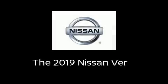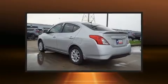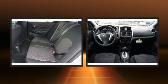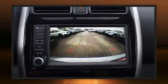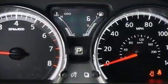Come test drive this 2019 Nissan Versa. This four-door, five-passenger sedan offers the features and options for which you've been searching. Smooth gear shifts are achieved thanks to the efficient four-cylinder engine. And for added security, dynamic stability control supplements the drivetrain.